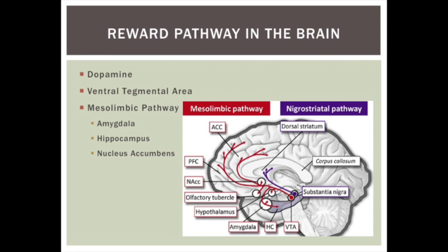Now I'd like to talk more about the reward pathway and how reward is perceived in our brains. Dopamine is produced in the ventral tegmental area of the midbrain. The dopamine that is released will travel to many different regions of the brain, including the amygdala, the nucleus accumbens, the prefrontal cortex, and the hippocampus, where the dopamine receptors on the neurons of these regions will initiate cellular responses to produce the feeling of happiness, the feeling of accomplishment, and the feeling of reward.